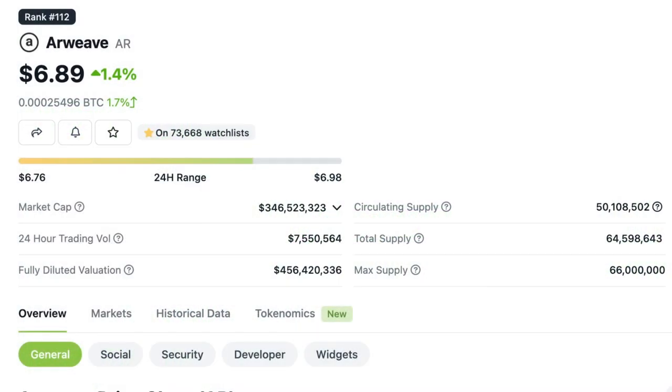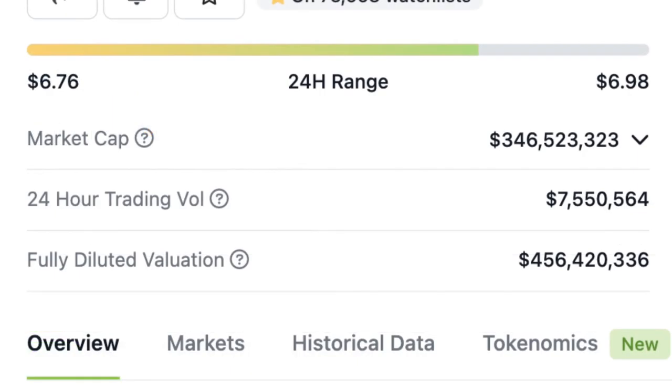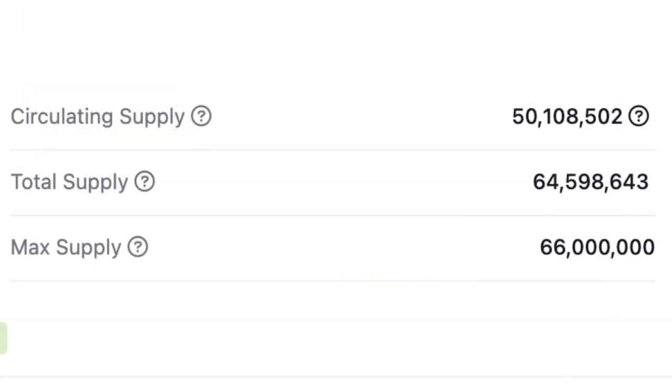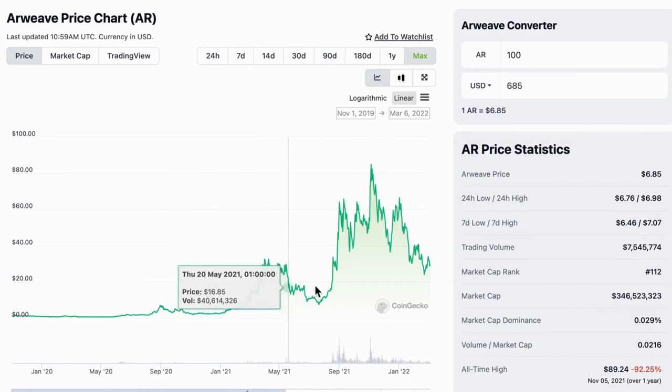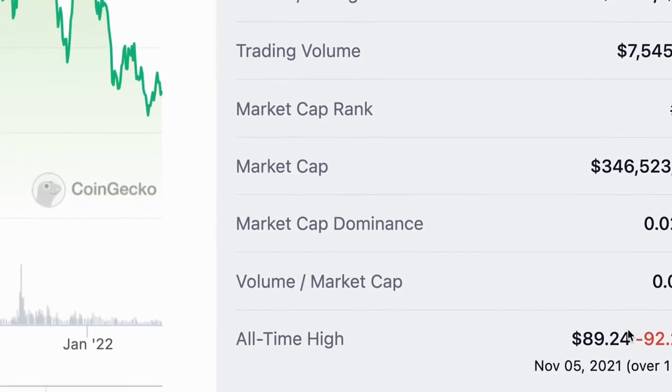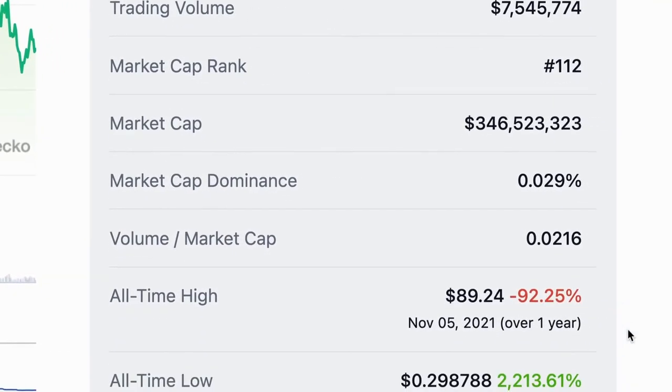That was in November 2022, and Arweave has since fallen to a market cap of $346,500,000 and price of just $6.89. The max token supply is 66 million, with 76% of tokens in circulation. In the previous bull cycle, Arweave did a 40x gain, going from $2 to $80. In fact, its all-time high was $89.24 in November 2021.